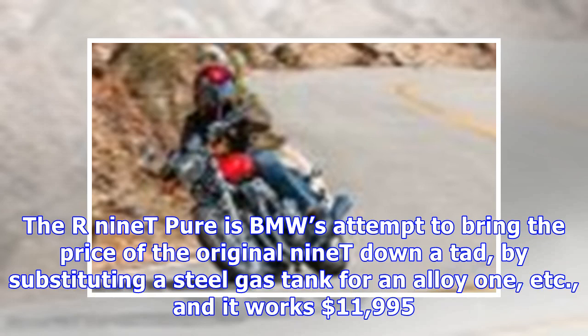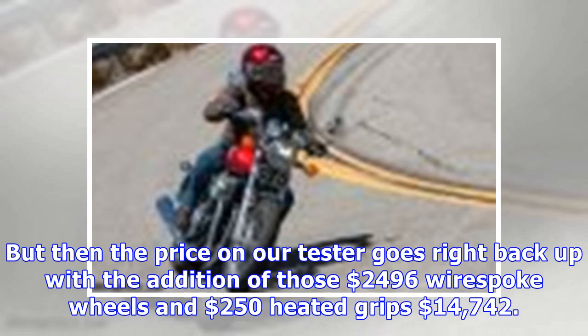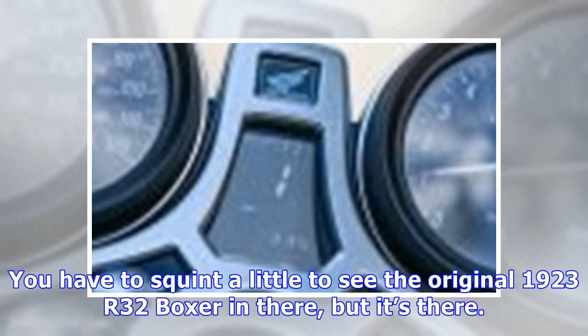The R nineT Pure is BMW's attempt to bring the price of the original nineT down a tad, by substituting a steel gas tank for an alloy one, etc., and it works. $11,995. But then the price on our tester goes right back up with the addition of those $2,496 wire spoke wheels and $250 heated grips. $14,742. You have to squint a little to see the original 1923 R32 Boxer in there, but it's there.